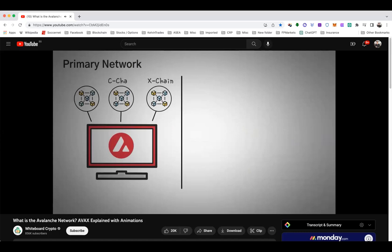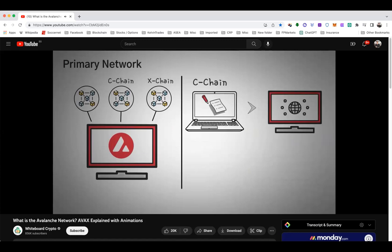Next up, we have the C chain. The C chain is specifically for smart contracts. It is actually an exact copy of the Ethereum Virtual Machine, so that way you can instantly copy and paste and start using Ethereum dApps on the Avalanche network.